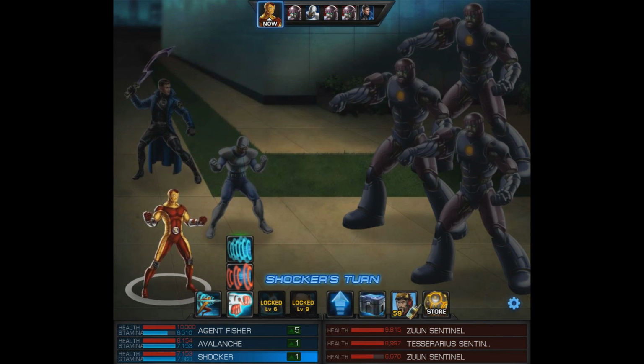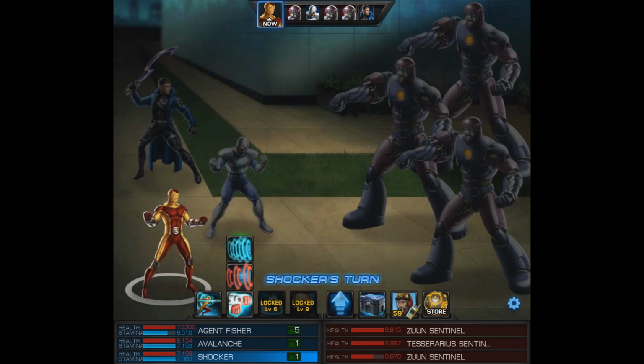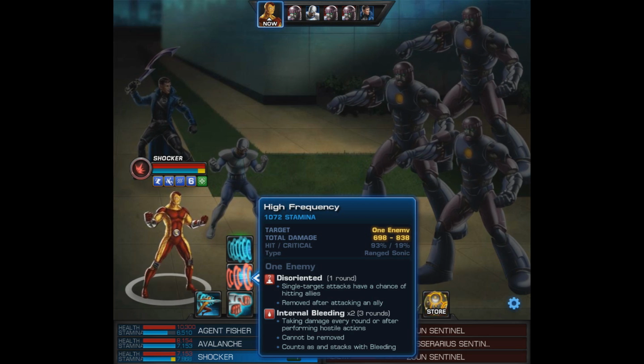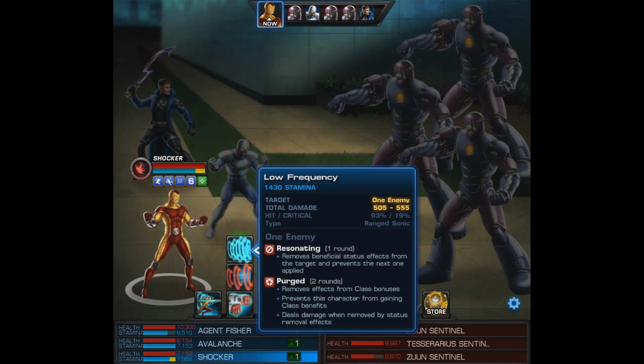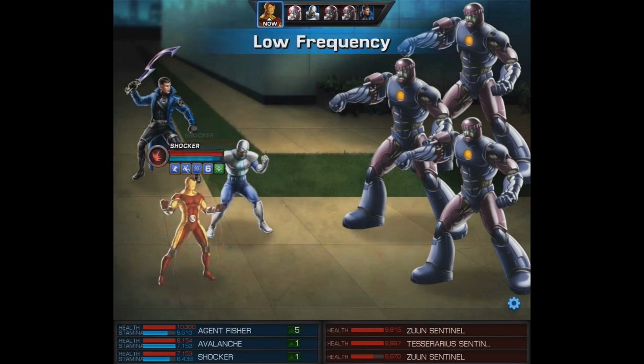So basically, on his level 1 we have Hemorrhaging, so remember that. Plus it applies Exposed and Slowed. His high frequency causes Disoriented and Internal Bleeding ×2. Then his low frequency causes Resonating and Purged. So that's going to remove class bonuses. That's going to come in really handy against a tactician. So already I like this character. Those are pretty sweet options on only his first 2 abilities.